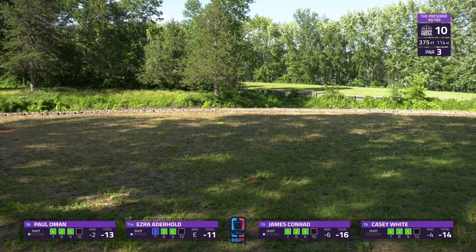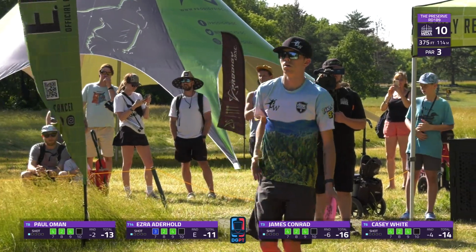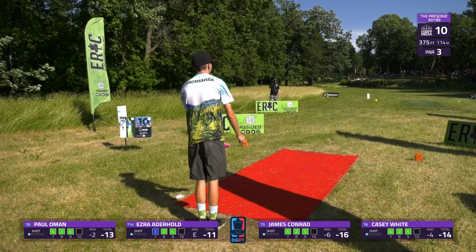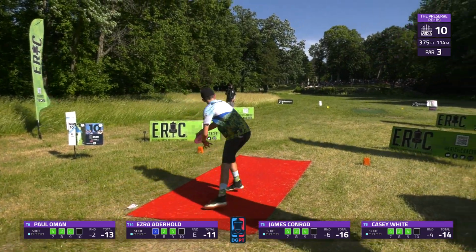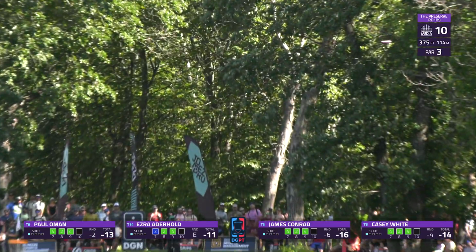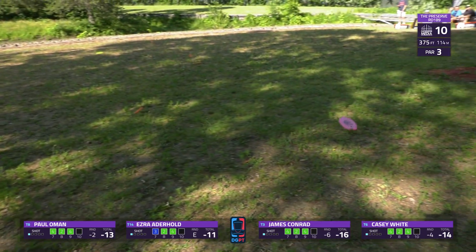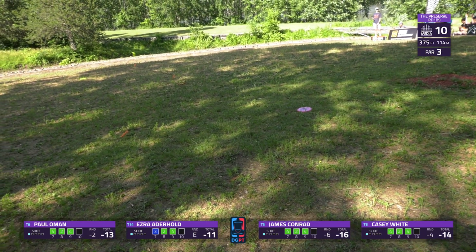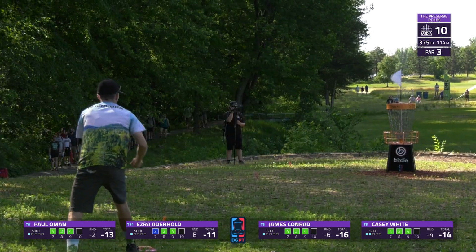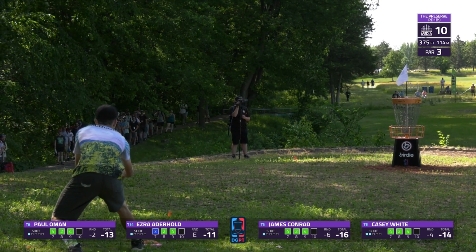And Paul Oman just a little deep, but will stay on the circle's edge on the backside. Looks like a little bit of a headwind putt to be faced over on that side of the green. Yeah, a little bit more room for him, but still a pretty scary putt. Casey White playing over to this wide right-hand side, which seems to be a pretty popular option. Just trying to swing it in, but looks deep. Yeah, distance control. These players are scared of leaving it short, and rightfully so. Leaving it short kind of guarantees that bogey for yourself.